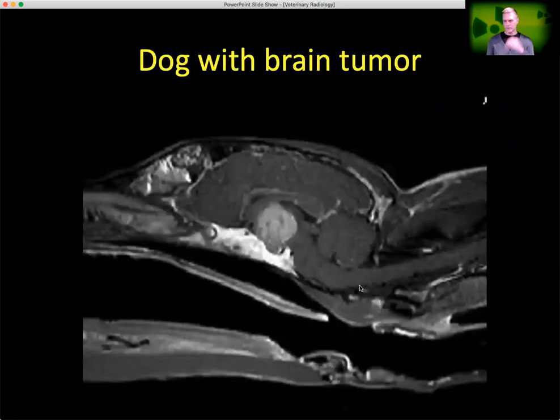All right, so now I've got some more clinical cases to show you. As I mentioned, we use this obviously to look for diseases in these patients. In this patient, this is a dog that presented with some clinical signs that led us to believe that there was something wrong with his brain.